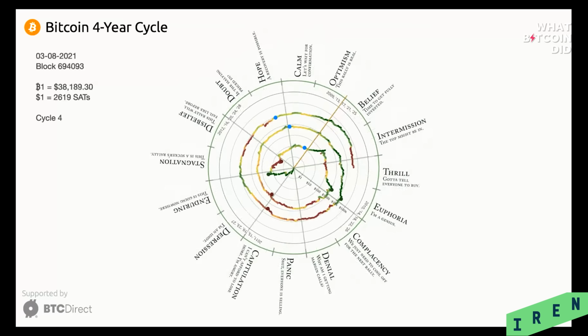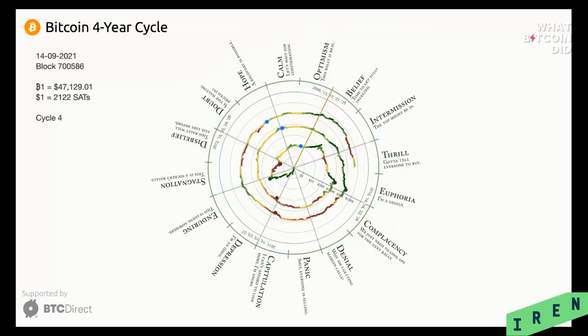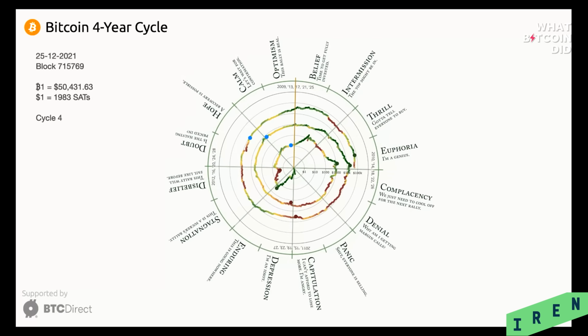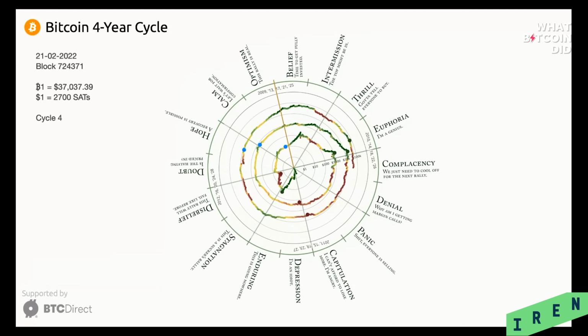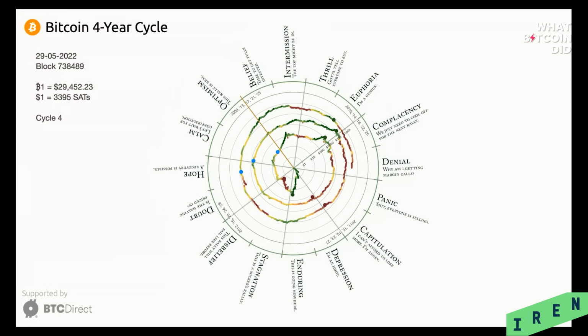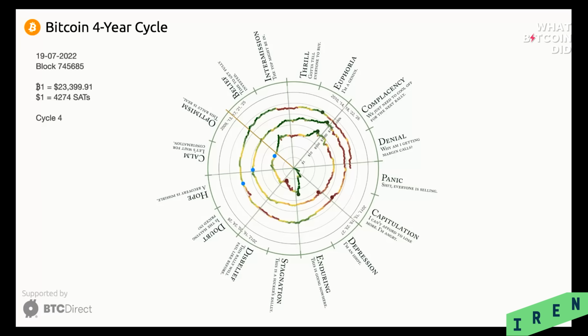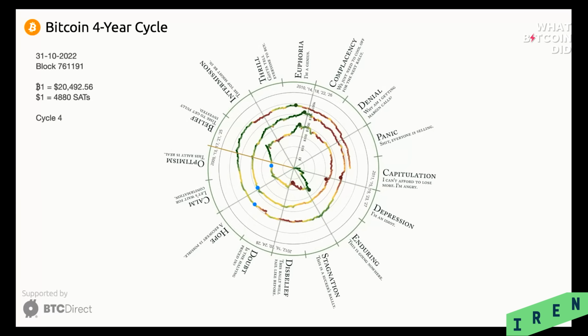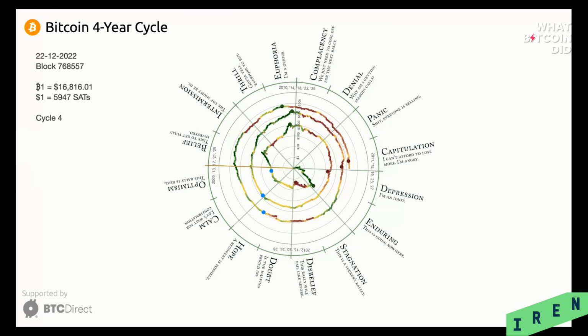And then we get the true thrill phase where they start telling everyone, oh, you should buy. And then again, we feel like a genius. And so we fall back into the same cycle, complacency, denial. We're now in the 2022 bear market. I guess most people that are watching this are familiar with the sentiment that was going on there. We make another bottom.